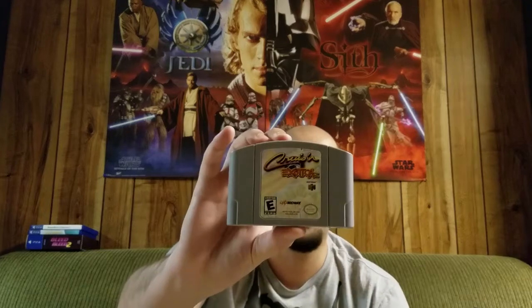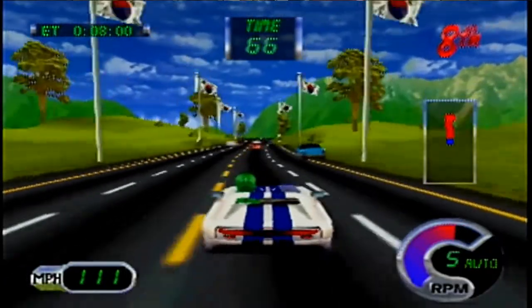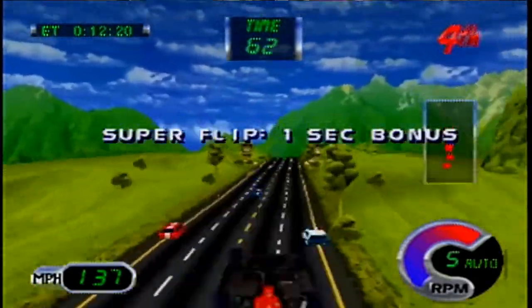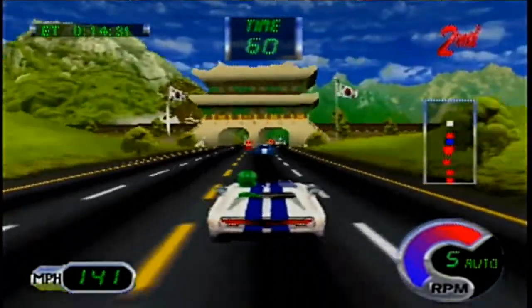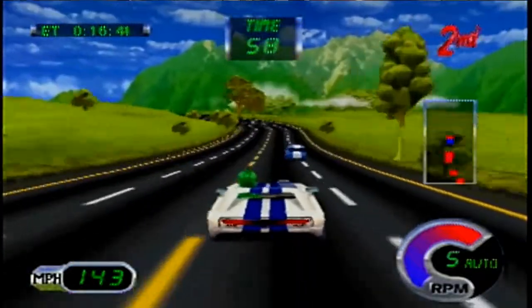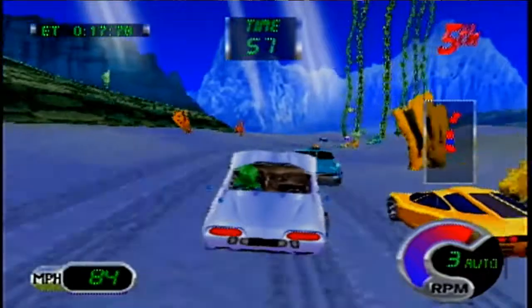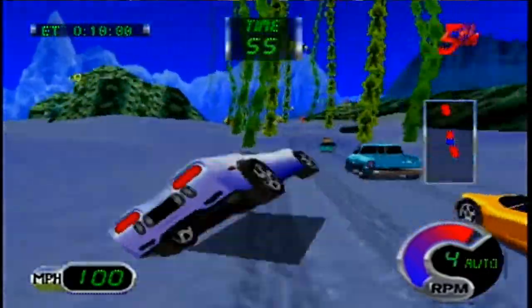Then also at the game store, we picked up Cruisin' Exotica. So Cruisin' Exotica was the last Cruisin' game that I did not have for the Nintendo 64. I loved Cruisin' USA, played it all the time as a kid. Cruisin' World was a lot of fun, but it seemed much harder. So I picked this up. A little disappointed in this one. I don't think it looks as good as the other two.